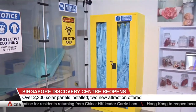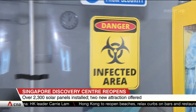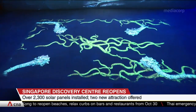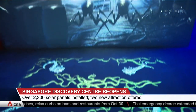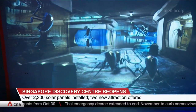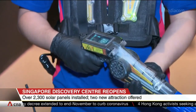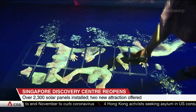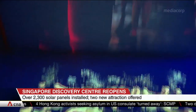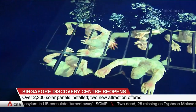One of them is Singapore's largest multi-story escape room. It uses smart technology such as motion sensors to reveal the next clue that can help players navigate their way out of 13 rooms. Over at the new laser tag arena, cutting-edge projections will also allow for more dynamic gameplay. With these features, SDC hopes to attract more youths and families to the centre, which received as many as 200,000 visitors a year before the COVID-19 pandemic.